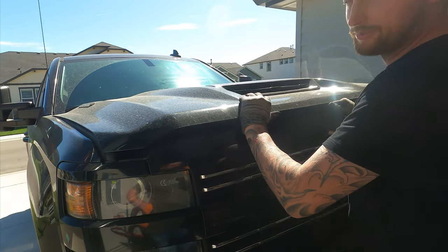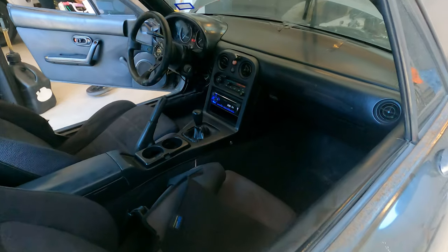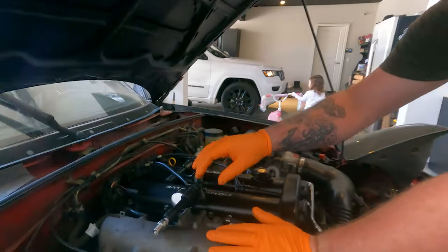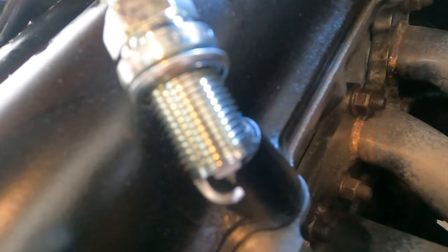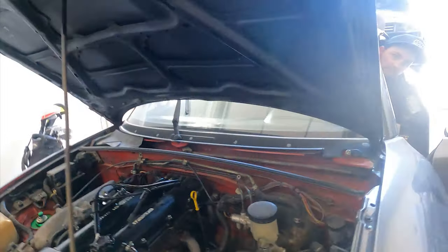No battery. To test the spark plug, we're gonna have to hook up power. All right, we got power now. Time for spark check. Baby spark. Everyone's got at least a tiny baby little spark.